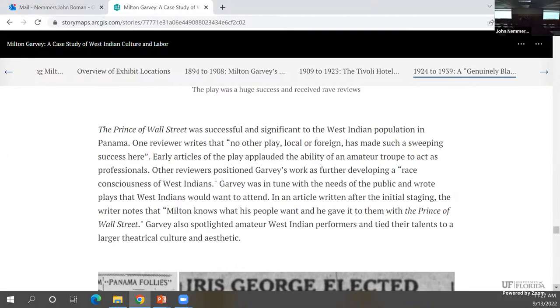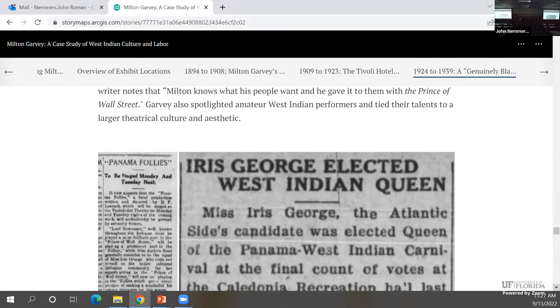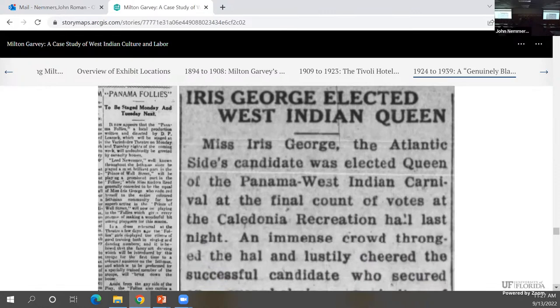Garvey was in tune with the needs of the public and wrote plays that West Indians would want to attend. In an article written after the initial staging, one reviewer notes that, quote, Milton knows what his people want, and he gave it to them with The Prince of Wall Street. Garvey also spotlighted amateur West Indian performers and tied their talents to a larger theatrical culture and aesthetic.